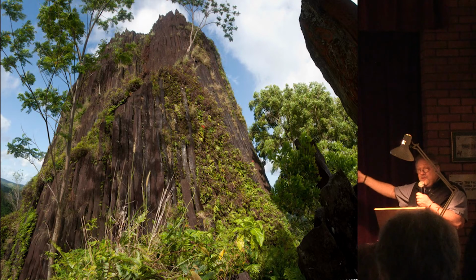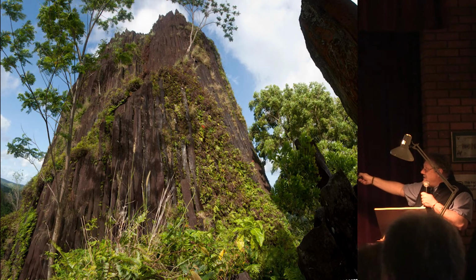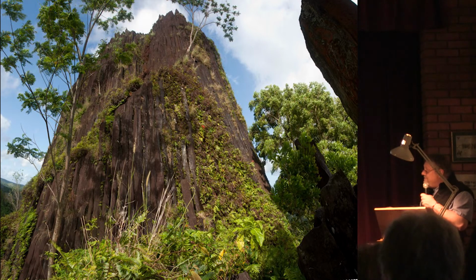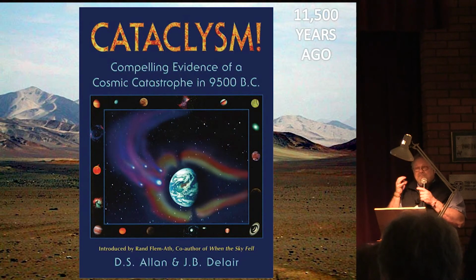And it's disappeared because they took it apart piece by piece and made the city. They've made this city out of the pieces, chip by chip by chip. So they literally just dismantled the mountain of basalt to build that. It was just incredible.